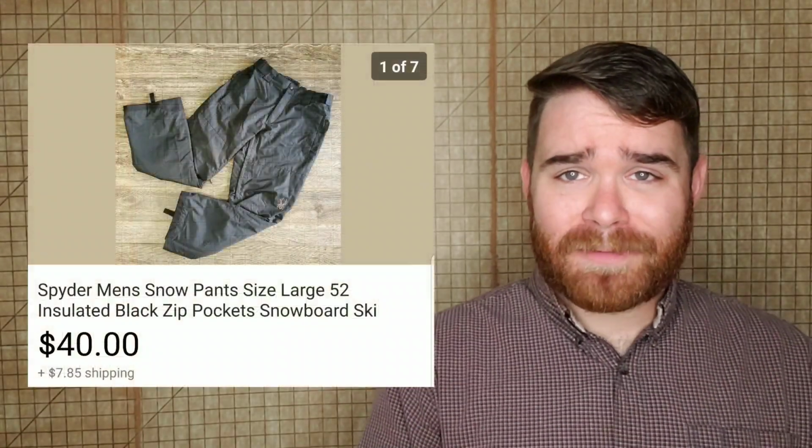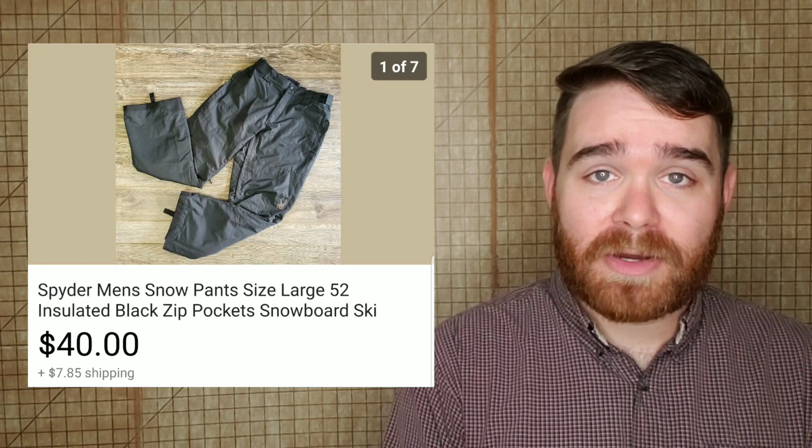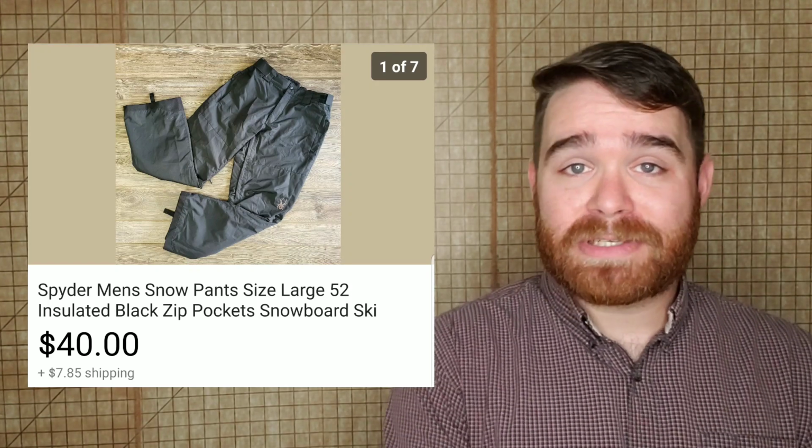These men's spider pants, they were like snow pants. I didn't really know anything about them. I picked these up at a yard sale for $4 a few months ago, and I listed them and they sold for $40 and the buyer paid shipping.